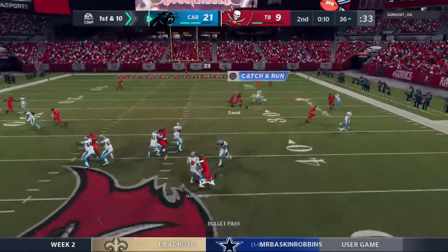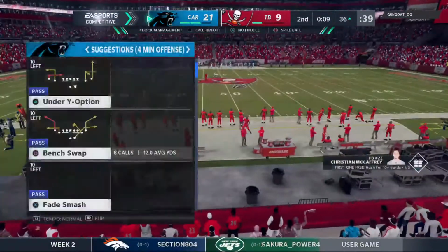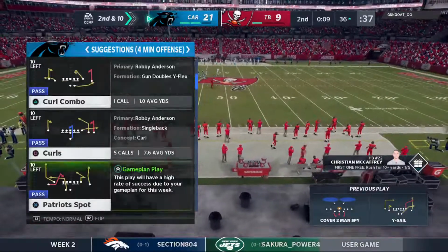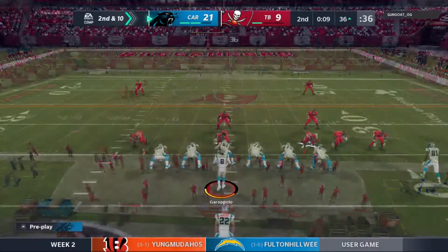A shotgun snap to Garoppolo. That'll be incomplete with 9 seconds now. Robert Tanyan was the one he was looking for, but it's going to be second down.